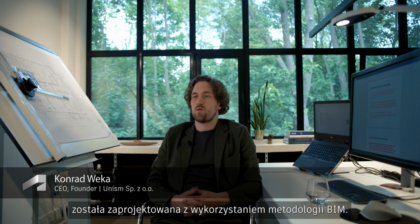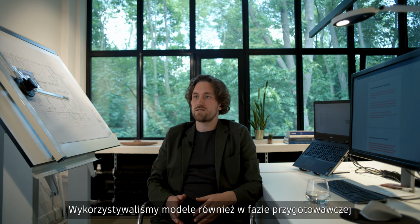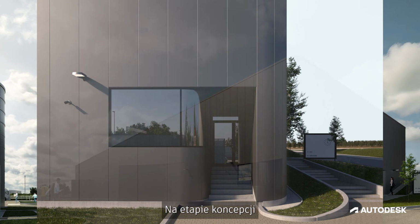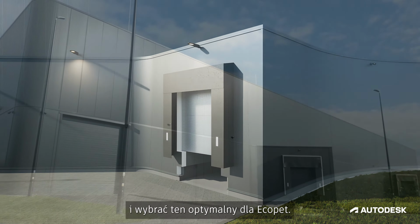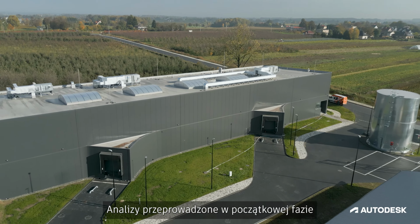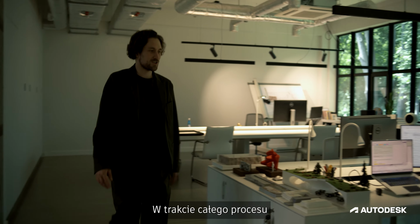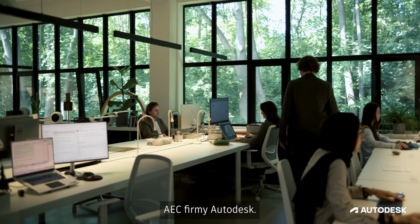The entire investment, starting from the concept, was designed using the BEAM methodology. We also utilized models during the preparation and construction phase. In the initial stage of the conceptual design, this allowed us to verify multiple scenarios and choose the optimal one for Ecopet. The analyses conducted during the conceptual phase were crucial for the final shape of the building. Throughout the process, we used the Autodesk AEC collection.